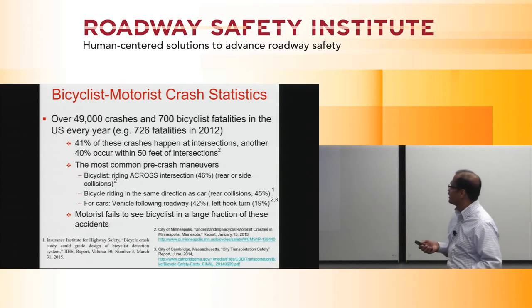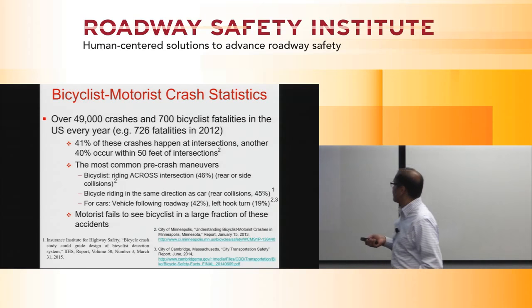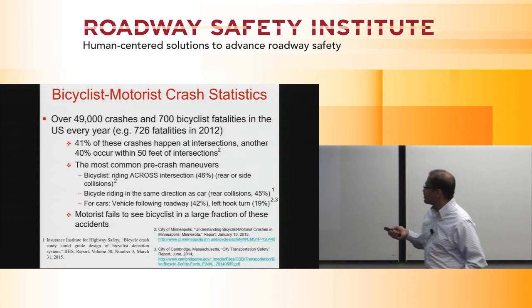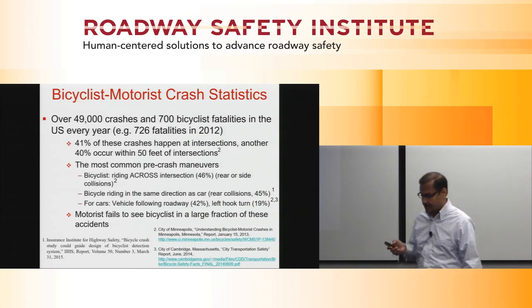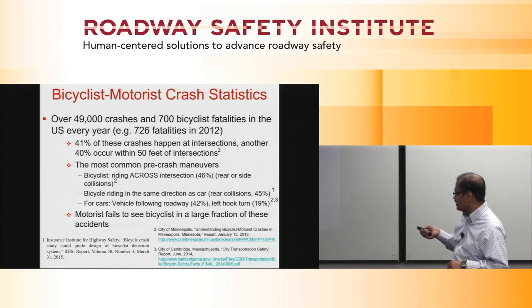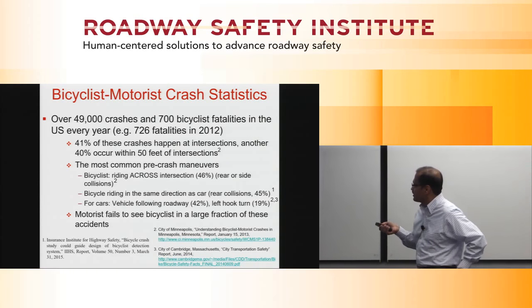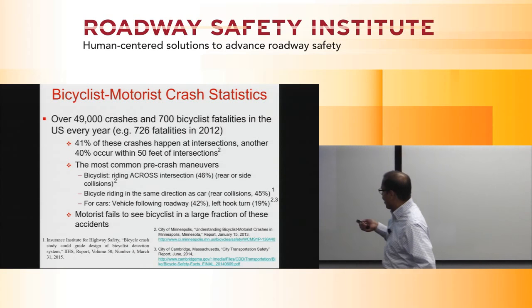Okay, so crash statistics: there's typically over 49,000 crashes between cars and bicycles that happen every year, and over 700 bicyclist fatalities. Some interesting features of these crash statistics: 41% of these crashes happen at traffic intersections, and another 40% near them. So basically, overall, about 80% occur very close to traffic intersections. And then if you look at the maneuvers that happen just before a crash, in the case of a bicyclist, it's bicycle riding in the same direction as a car. So rear collisions really between cars and bicycles. A car hitting a bicycle from the rear, that's about 45%. Bicycle riding across an intersection, where it could be a rear or a side collision, that is pretty high. In the case of a car, it's typically a car that's just going straight or is making a left turn.